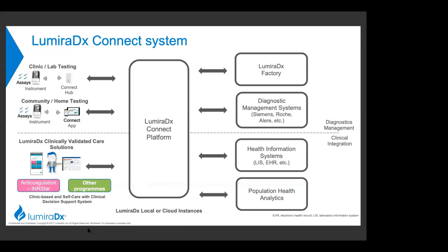Importantly, we can also monitor if the instruments are being used across a whole region. We can look at and help develop population health analytics, if there are certain parameters of surveillance, for example, that are required to be captured.